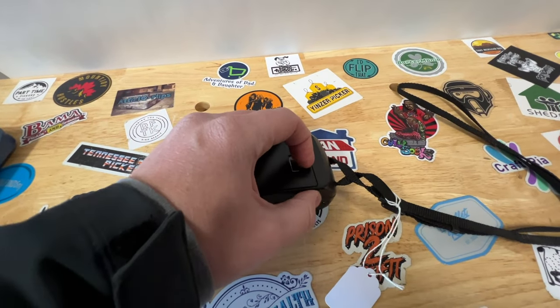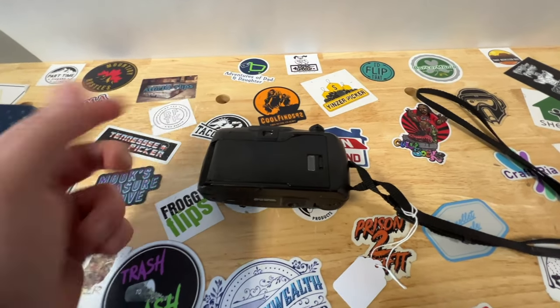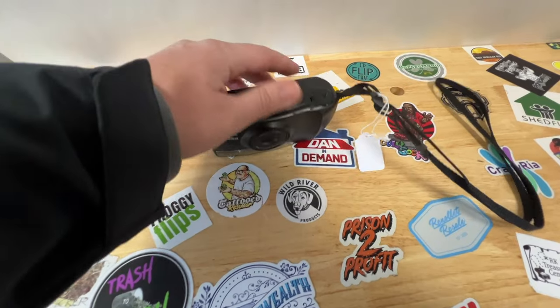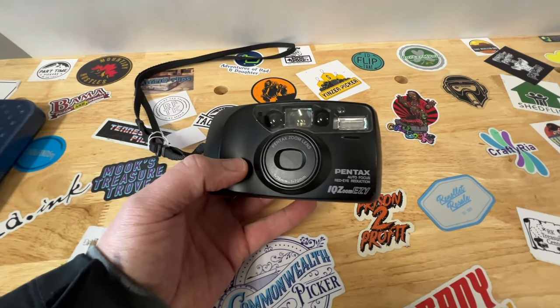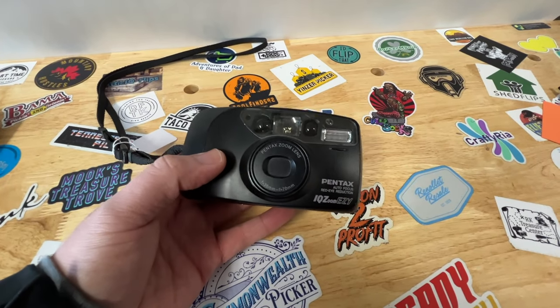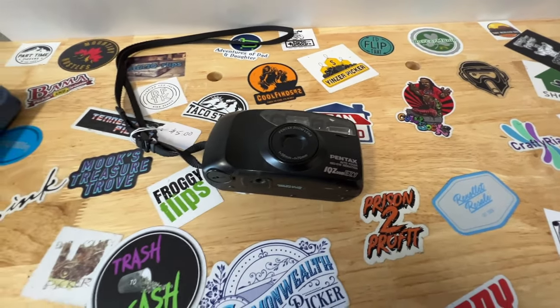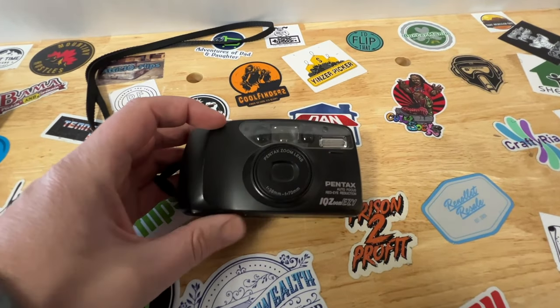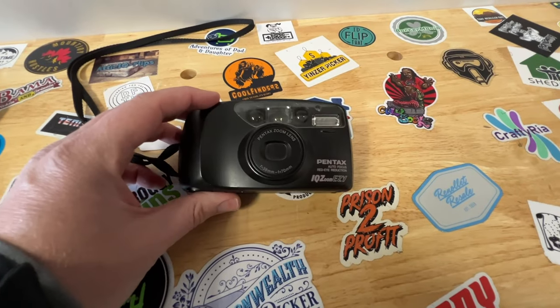You got to pop out this back here. I don't know if I'll be able to do it as I'm recording, but you pop out the back, put in film and all that, and then the battery goes right in here, I think. So keep an eye out for these. There's a lot of different brands that go for decent money. Some of them are going for like $100 plus if you get the right one, but they're just very unassuming. They look like a junky old camera, so you can usually get them for really cheap, and if they work, flip them for a nice profit.